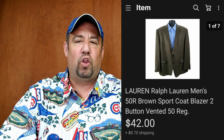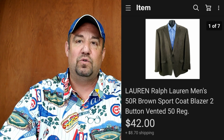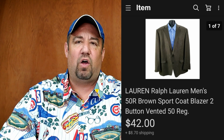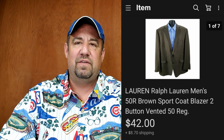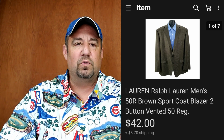And if I can find longs like 46L, 48L, 50L, 52s, anything, once you start getting in the 50s in sport coats and you can find longs, those are great. They tend to do very, very well, and it almost doesn't even matter what the name brand is. So you can make some pretty good money on sport coats.